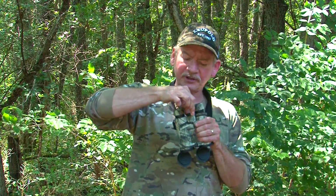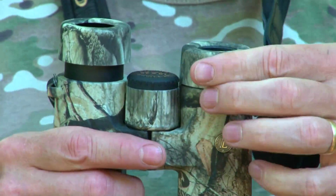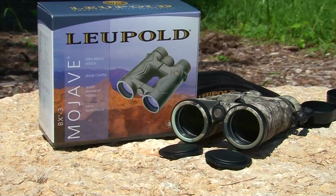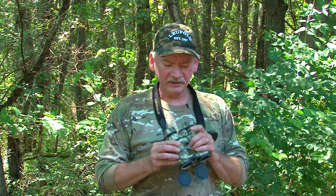I also like the locking diopter, so you can adjust it for your eyes. And I enjoy the cups that fold down with a good amount of pressure. They don't just collapse upon themselves. This Leupold Mojave is available in a 10x42 and an 8x42 in camo and in black. This open bridge binocular is one of my favorites.